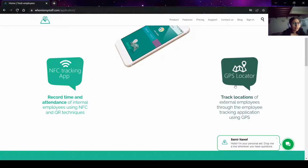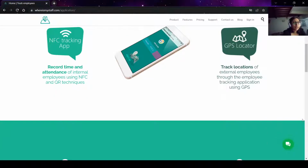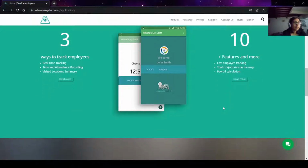Okay, and I'm getting a weird name for the image when I hover. I think that doesn't show up in the video, but that shouldn't happen, and yeah, it happens on both pictures. Okay, now I'm noticing a personal ad here. I usually don't use this, but it's nice to have the icon here in case I have any questions. And okay, I have 3 ways to track employees. I'm gonna read more about that in a minute. And I have at least 10 features. Okay, that seems useful.